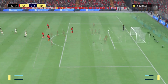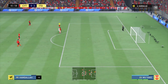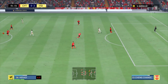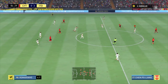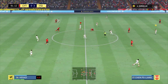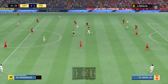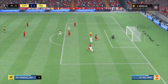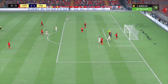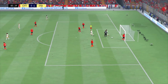Substitution time. The goal kick it is. Romarinho. Can he finish? A goal! How about that? He's put it away to make it a hat-trick.